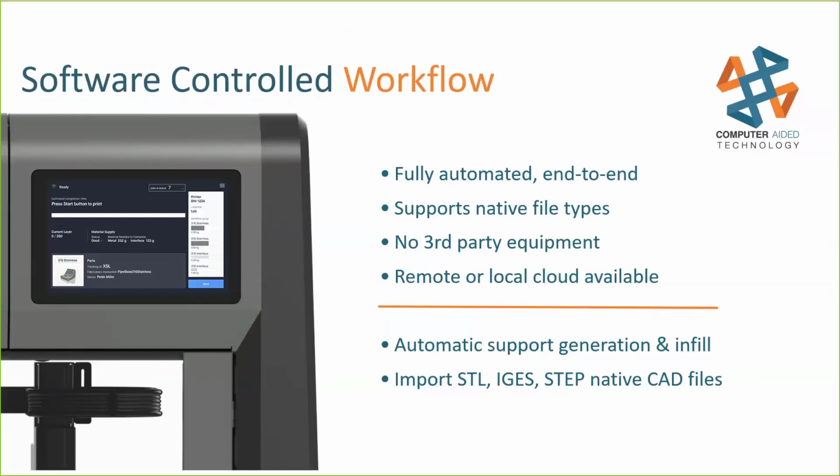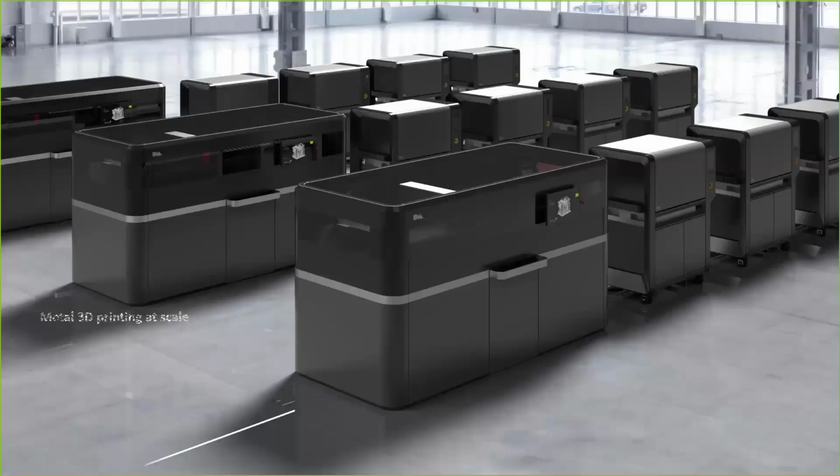You tell the debinder, hey, I'm loading all these parts, and it tells you, okay, here's where you need to put them. Once you're done debinding, those are automatically thrown into the sintering queue. In the same way, you start the sintering job, and it'll tell you, here are all the parts that are ready and available to be sintered. It'll tell you where to place them on what trays, and then automatically figure out all the metallurgy needed to sinter those parts completely. So it's very powerful software. It's really cool. And that's it for the studio.